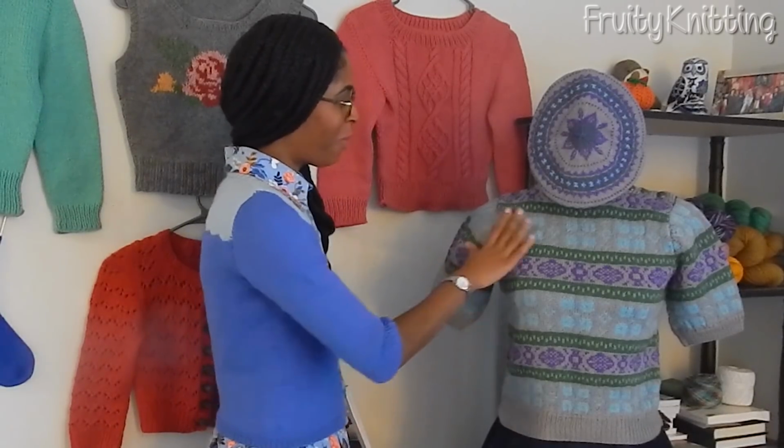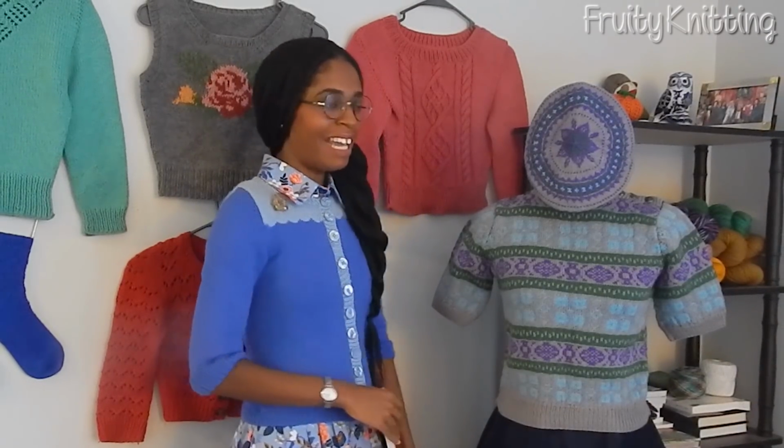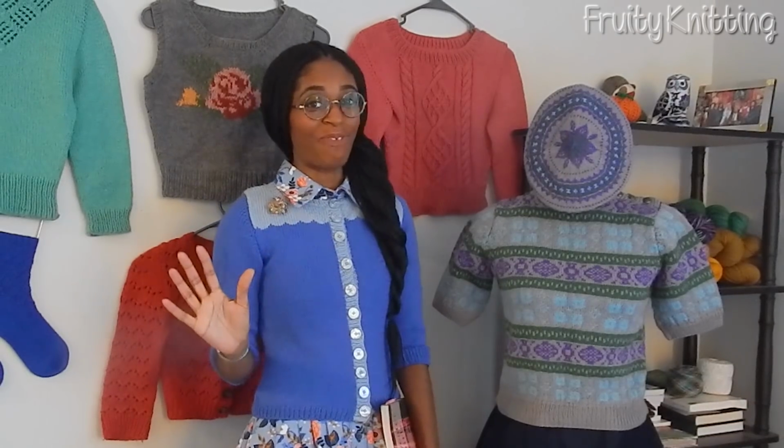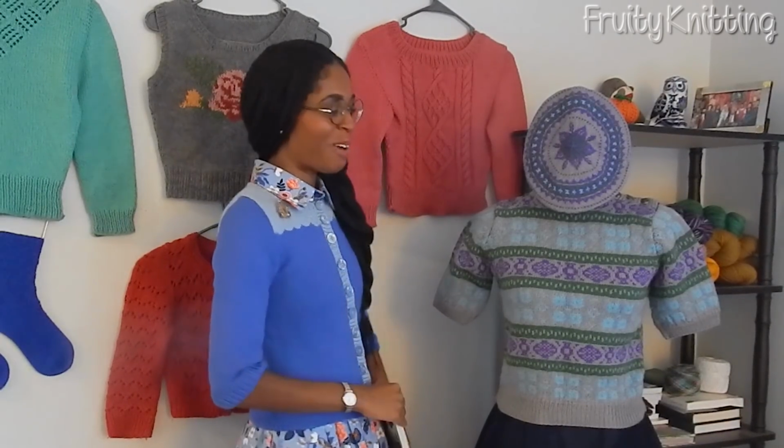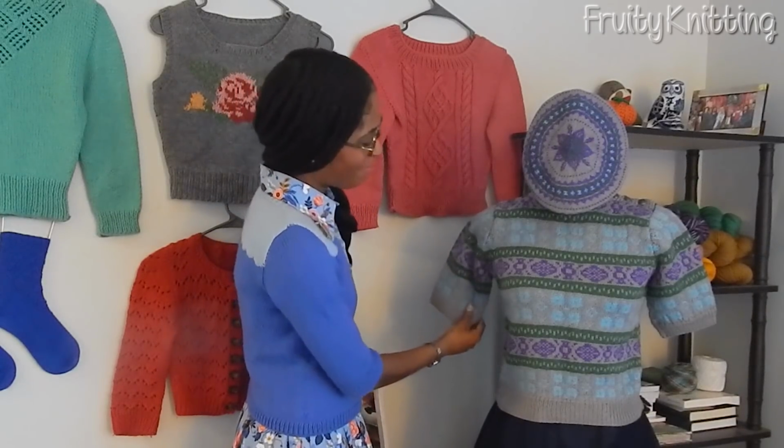And so I am quite pleased with this garment. And it did take more time than I would usually take to create a garment that was made from either a DK to worsted weight yarn. But I'm still very pleased with it. And it didn't take me as long as the first time I created a Fair Isle garment. It went by much, much faster. And I'm really pleased with this knit.